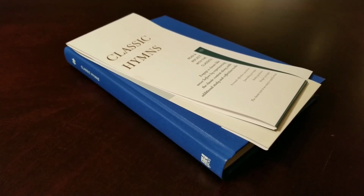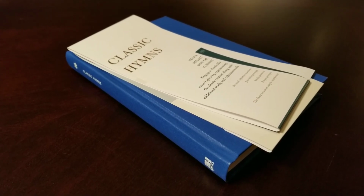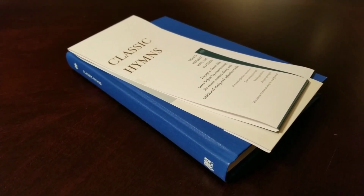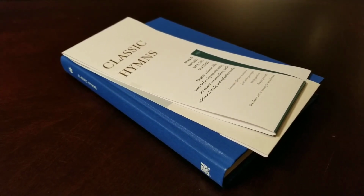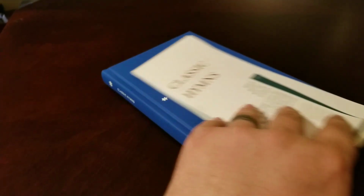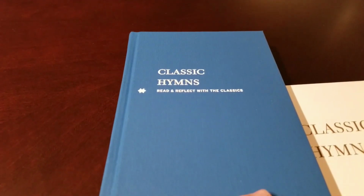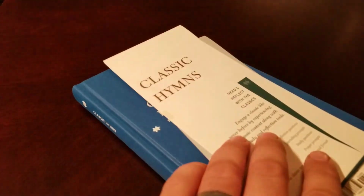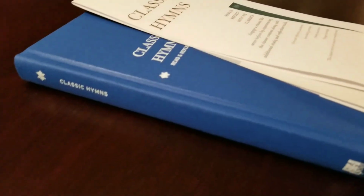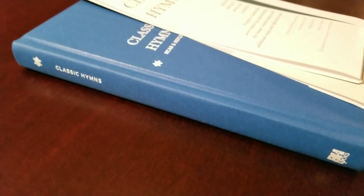This is a book sent to me by B&H Publishing Group. This is Classic Hymns, Read and Reflect with the Classics. That's the title. And you can see it on the cover right there, as well as Classic Hymns on the spine, and B&H at the bottom.